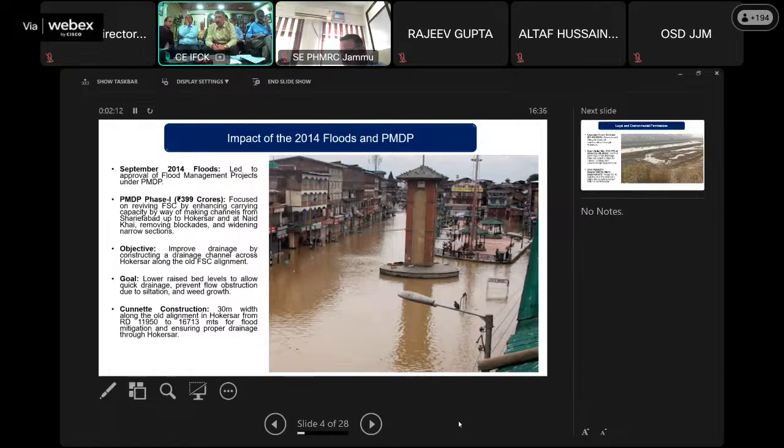Impact of the 2014 floods and the Prime Minister's Development Program. The devastating floods of September 2014 served as a critical wake-up call, leading to the approval of flood management projects under the PMDP program, the Prime Minister's Development Package. In phase 1 of the PMDP program, with an allocation of rupees 399 crores, the focus was on revitalizing the flood spill channel by enhancing its carrying capacity. Key interventions included creating channels from Sharifabad up to Hokersar in Badgam district and at Naithai in Bandipora district, removing blockades and widening narrow sections in the flood spill channel.